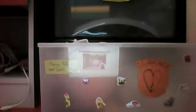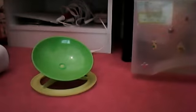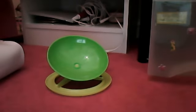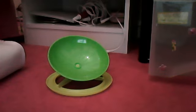Right, first thing I got there. I didn't have a place for my toys, so I put my silent flying saucer in there. See it? I got some little paper, which is shredded.